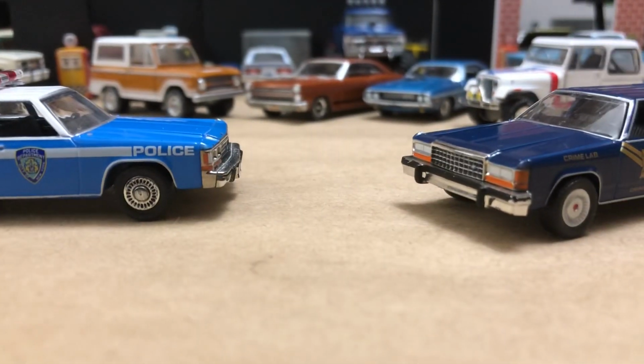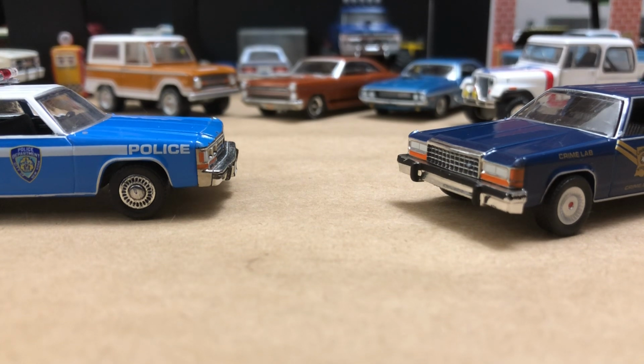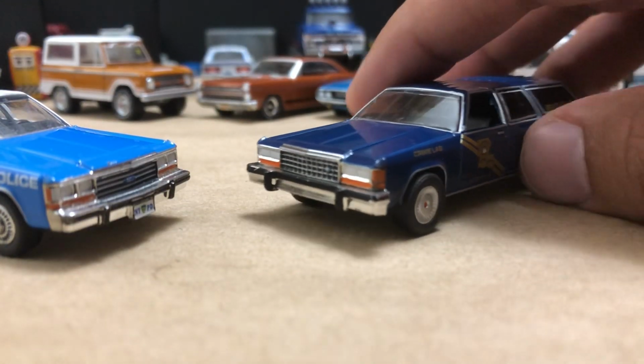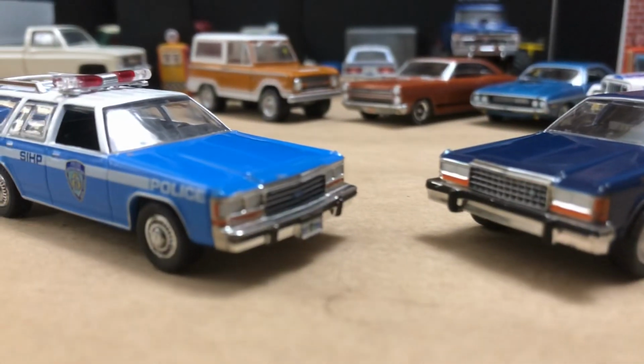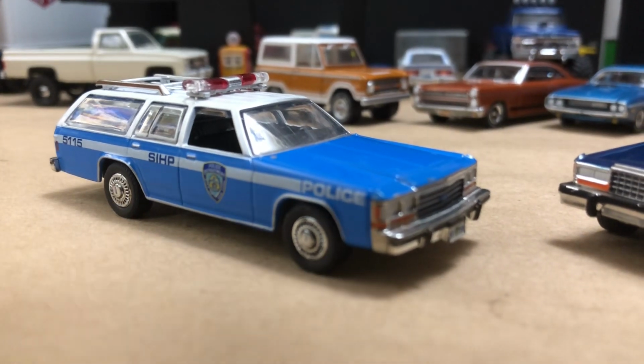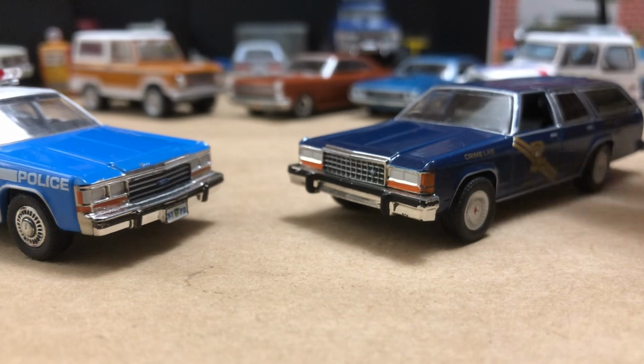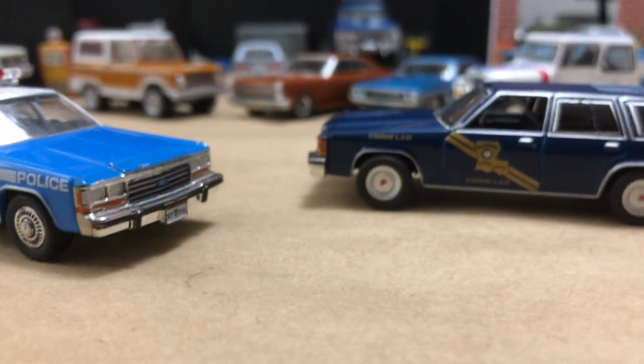You can see the difference. This is supposed to be a 1987, which was the last year for that front end. In 88, it went to this front end. So if you want a direct comparison, if you're kind of fuzzy in your head what they look like, it went to the rounded Crown Vic after this year. Kept the older wheel covers on this one.